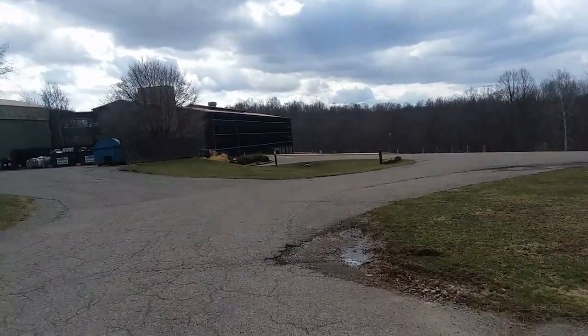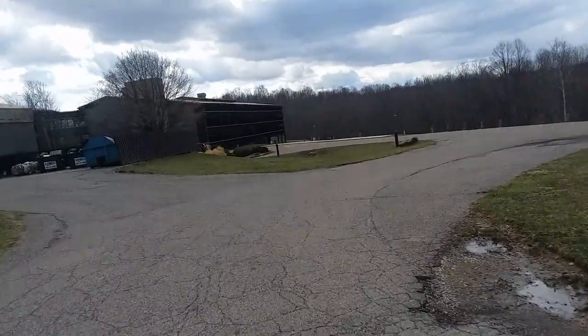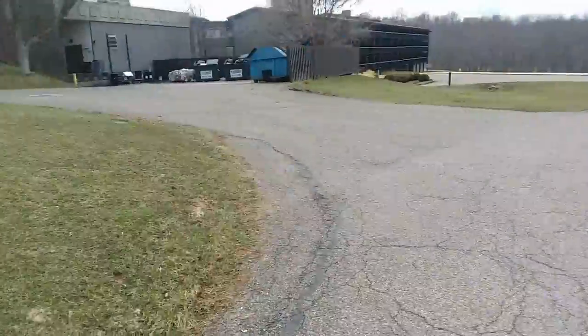This is the lodge here in front of us. Huge lodge. Full of people. There's cars everywhere, even in the middle of winter. We're going to go in and see if they'll let us take a look around. I kind of doubt it, but we'll see.